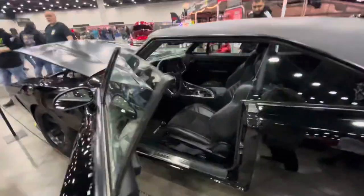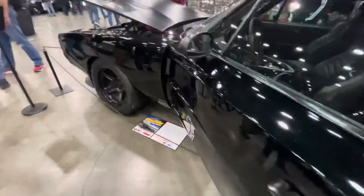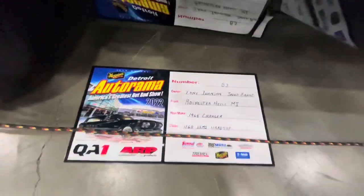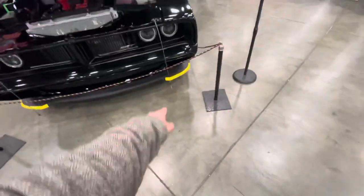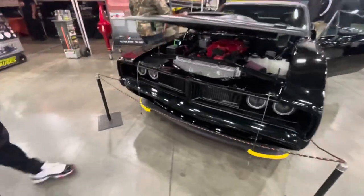Man, imagine racing this. Yeah, it's got the trans and everything. No worries. 1968 Charger. He's got the splitter guards though. Gotta give him the Yonker point for that. Other than that, besides the splitter guards, nice. Yeah, it's a Demon, bro.